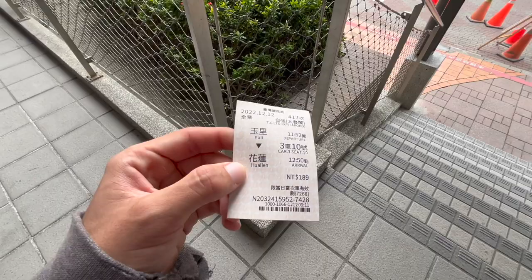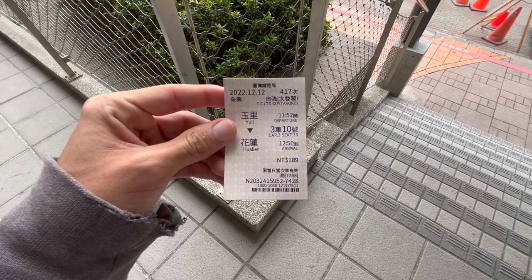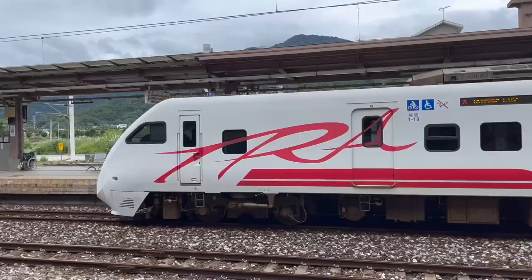I made it to the station on time. I still have 12 minutes. People are giving me very weird looks, probably because I'm the only foreigner in this town. So let's catch our next train. Let me explain where I'm going. My next stop is Hualien, which is a few kilometers north of Yuli. It's outside the Tropic of Cancer, so it should be cooler. I don't know anything about this town, and we're about to check it out. Here's our train. Here we go.